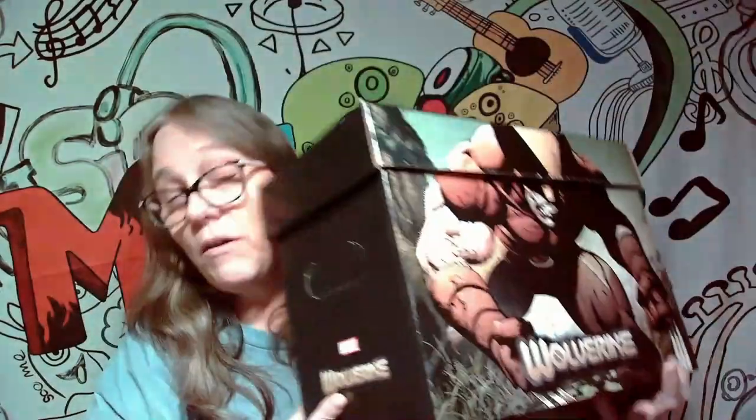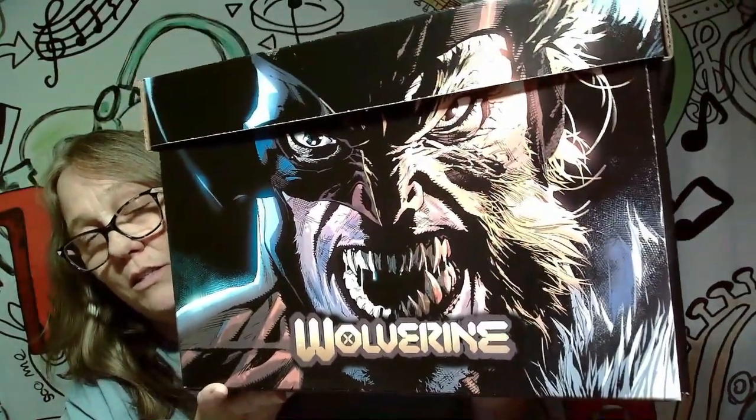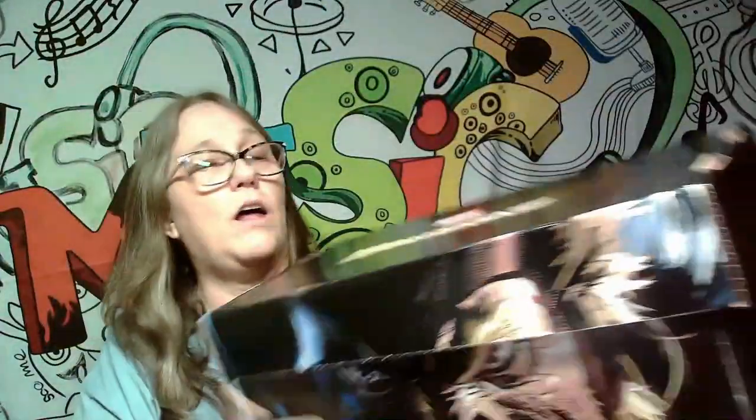If you know my favorite Marvel character is Wolverine, but look at him here. Amazing. I love this box. This box is really cool. It does say on the top, Wolverine, on the sides. So this is a really awesome box. And then there's goodies in the box.